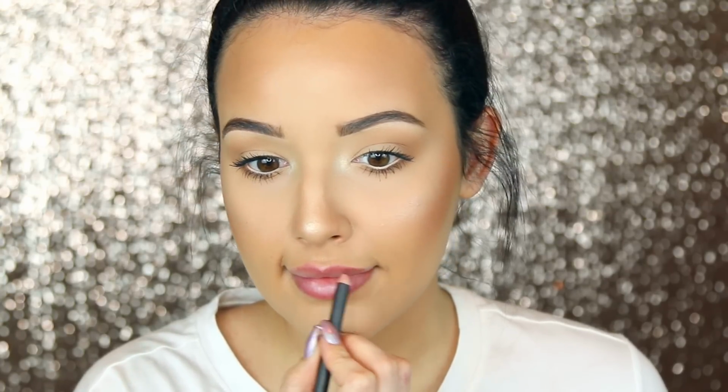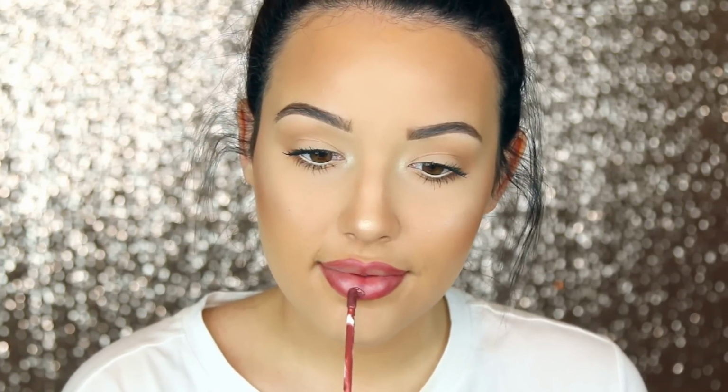So I'm going to first line my lips with this lip pencil from MAC. This is in the shade Half Red. So now I'm going to take Lolita liquid lipstick and apply it for my lip color.